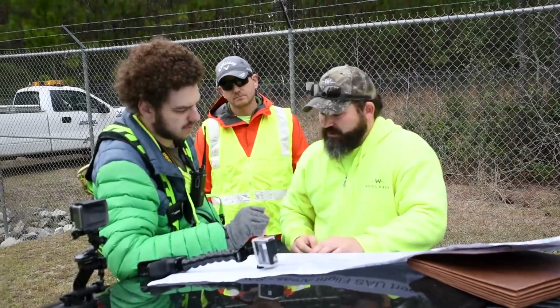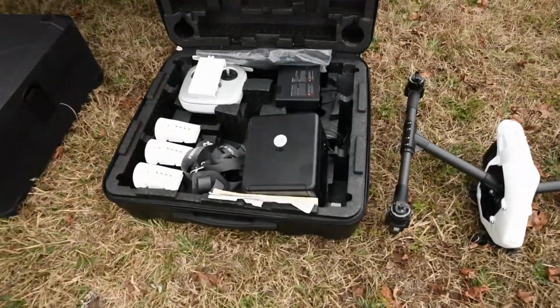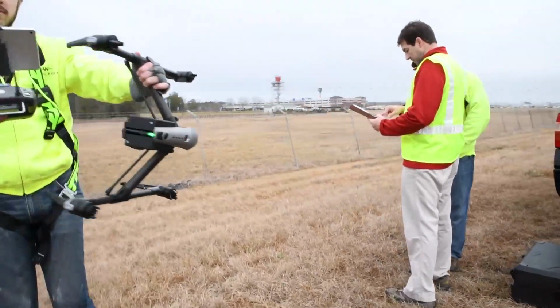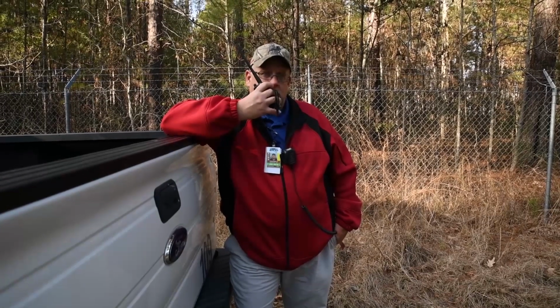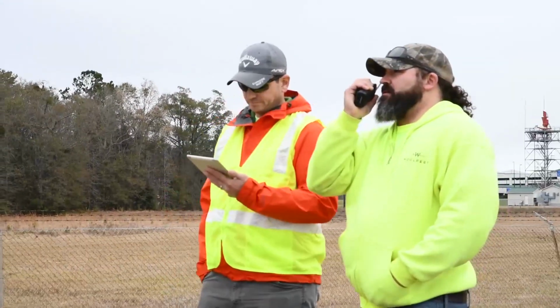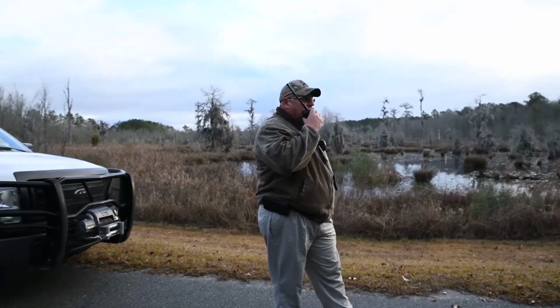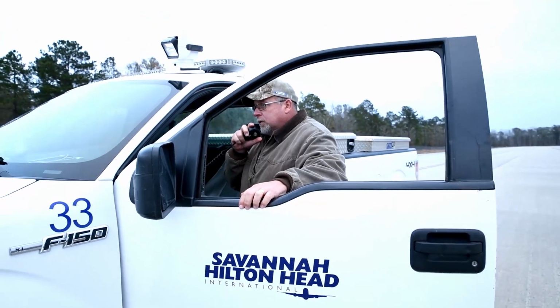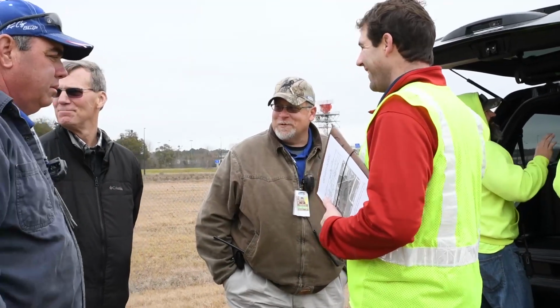The order of operations, we obviously go through GPS, IMU, testing, calibration, camera calibration, contact the tower and make sure that we're clear to fly, and then we lift. It definitely helped us to have airport operations side by side with us while we were flying. They know the right lingo, they're familiar with the tower, and communication was easy.